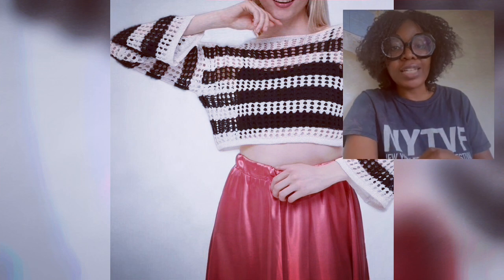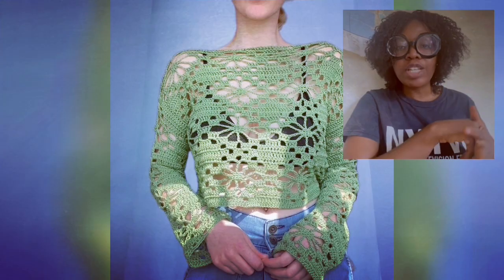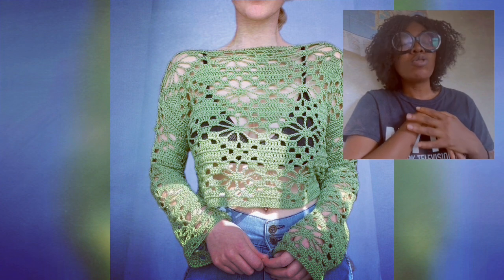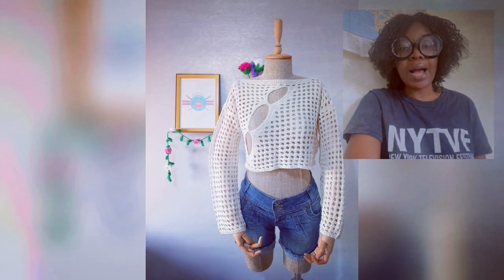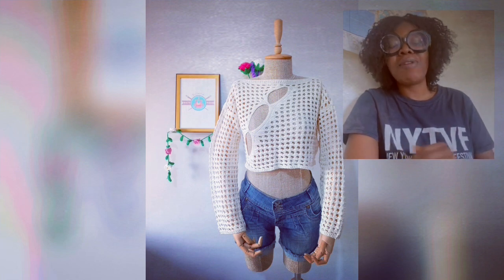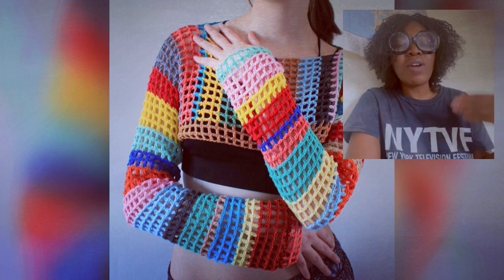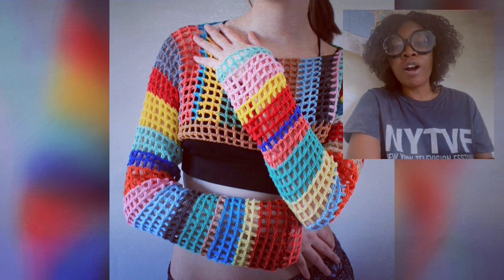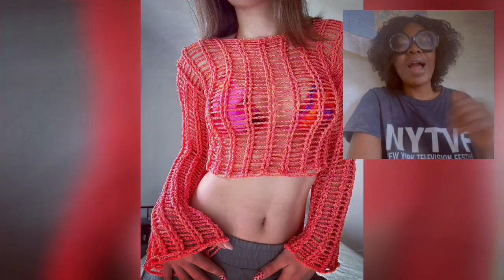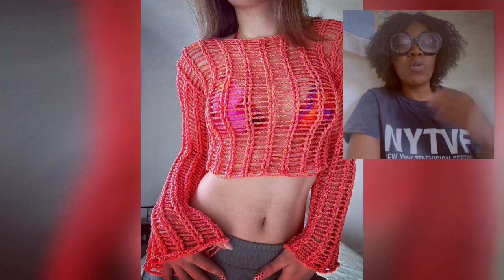My favorite trends now, sorry guys, I'm rambling. These are my favorite trends. I love the mesh crop tops. Those are my top favorite. I'll be making a lot of mesh crop tops. They have so many different varieties. You can mix different colors to make it. And I feel like it's very hard to mess up a mesh crop top. Even with cheap yarn, it can still look good if you have the right pattern. So definitely guys, if you're looking for some inspiration, I recommend the mesh crop tops.